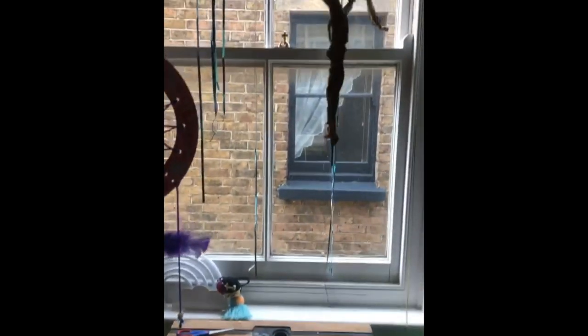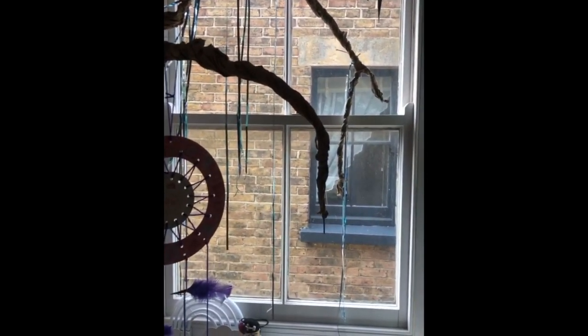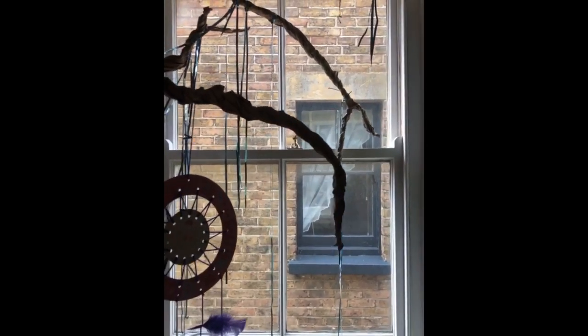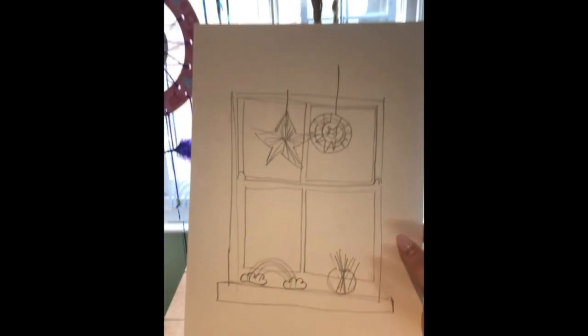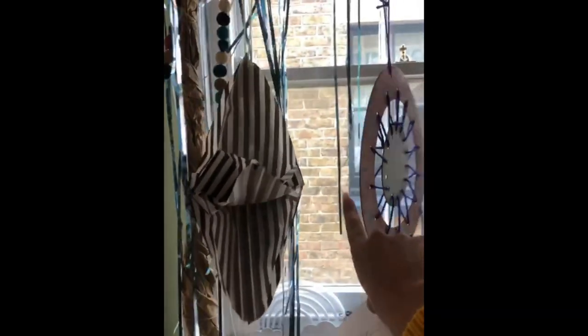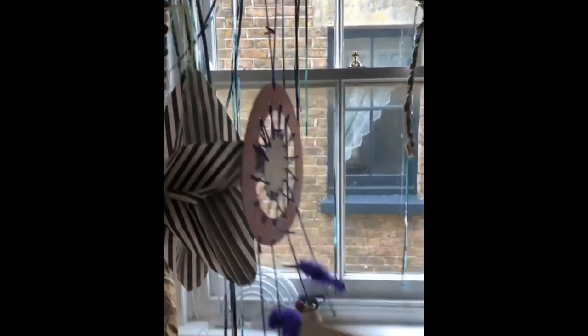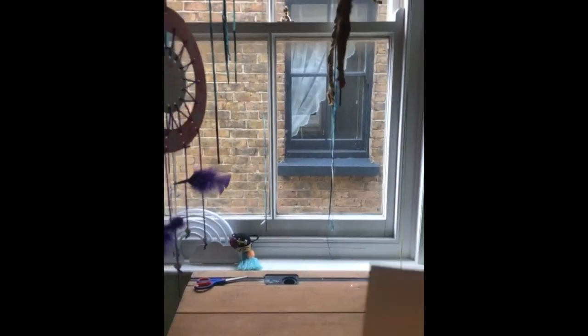Alright, so this is Frida's window that she wants to do. But because she's only little, she's six, and she thought it might be tricky to draw the window. So I've drawn the window for her, and I'm going to cut it out. So I've drawn the star that we've got here, and I've done the dream catcher. We've got them at the top, and the rainbow. And there was a pot of pencils there, but I moved it.